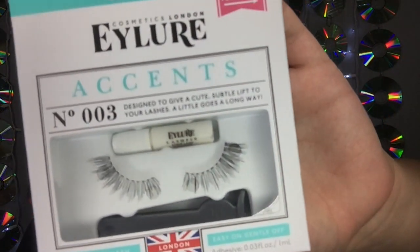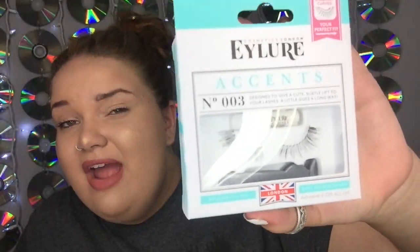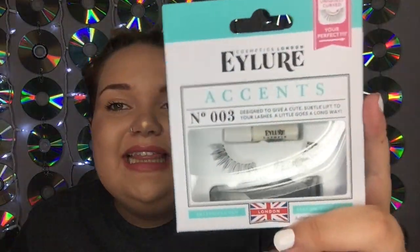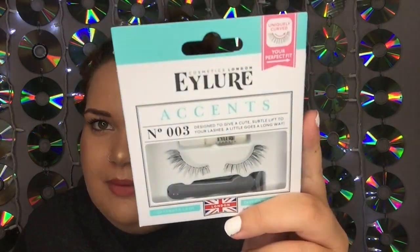3/4 length lash, easy on, gentle off. I'm so excited to have such natural lashes. I love wearing super dramatic lashes, but every once in a while I think I should put on some natural lashes. These are my natural lashes, I just have mascara on, but I would love to see what these would look like. I want something nice and light and flirty, and I feel like that's exactly what these lashes would be. If you guys can see, I'm sorry the glare is so bothersome.